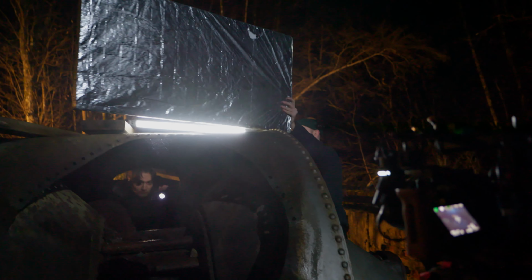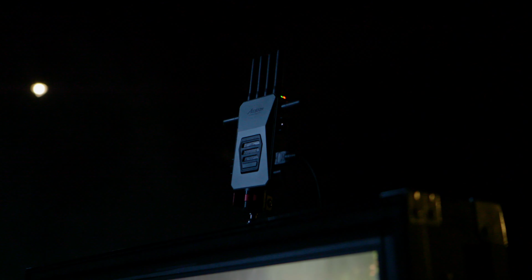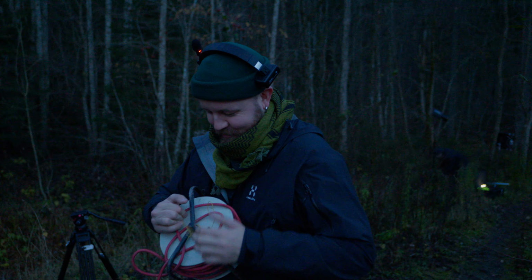Shooting with aperture 1.4 on the full frame camera, it's quite difficult to do focus pulling. So you need a sharp image. And this leads me to the last product. To be able to see how the light affects the shot, to see how much haze we need, and for the focus pull to be able to pull focus, and for me as a director to see the monitor without tripping over wires. Yes, cables.